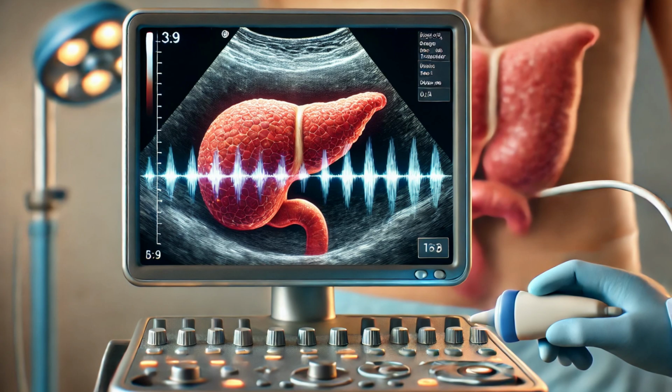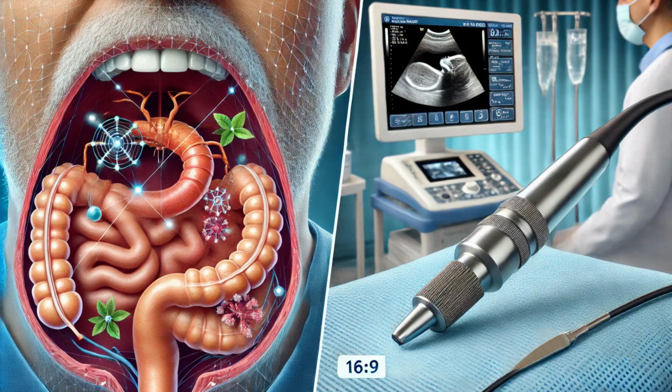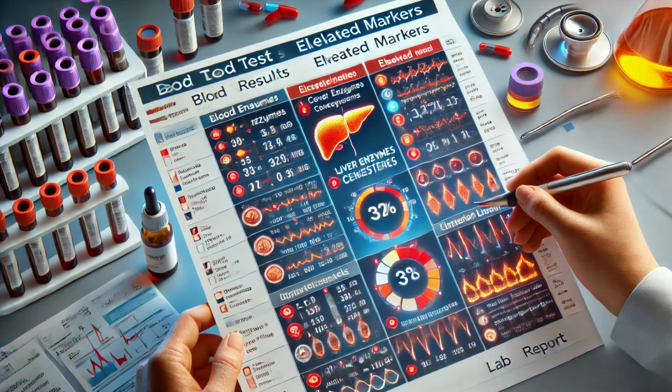Abdominal ultrasound is the frontline diagnostic tool. It uses sound waves to create images of your gallbladder. It's painless, quick, and highly effective in detecting sludge and stones. Endoscopic ultrasound, EUS, is a bit more invasive but provides a more detailed view. It involves inserting a thin, flexible tube with an ultrasound probe into your digestive tract. This allows for high-resolution images of the gallbladder and bile ducts. Blood tests are also crucial. They help identify signs of infection, inflammation, or other underlying conditions. Elevated liver enzymes, bilirubin, or white blood cell counts can indicate gallbladder problems. Together, these diagnostic tools provide a comprehensive view of your gallbladder health.